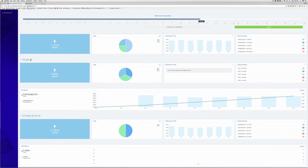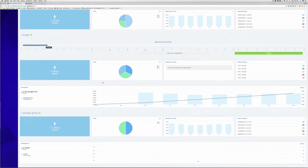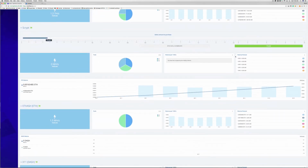Like I said, if you want to do Litecoin, same thing. With the Scrypt algorithm, you start buying the megahashes, and then you can see the current rate here. And then you can kind of pay as you go. Add more to it, and that'll increase your chances of better revenue and a better revenue forecast. Just like I said, this is my first time trying this out.